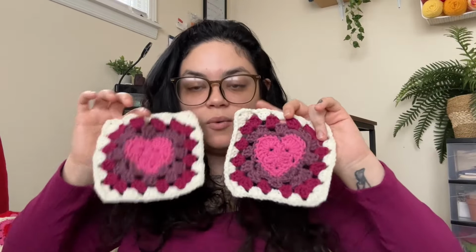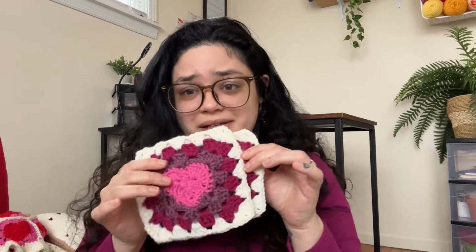I have the pattern up on my website, and I have a tutorial on how to make these. It's on my YouTube. I can also link that, or you can just go check that out. But I have these for sale on my website, listed as just coasters. So if you want these, you can have them.